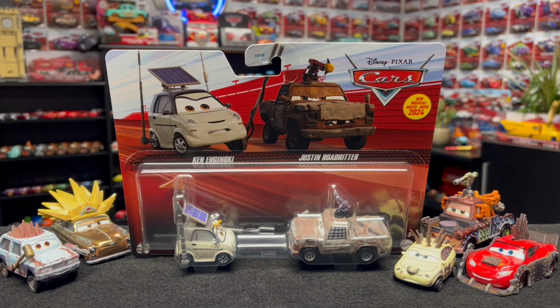Getting two brand new Disney Cars diecast in the same two pack is almost unheard of. Like, it really doesn't happen very often. I'd say it's like a 0.5% chance that it's going to happen once every year. And that's actually being kind of generous because it almost never happens. But when it does, obviously, it is time for celebration.